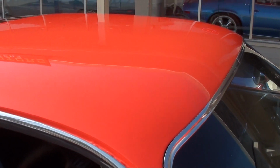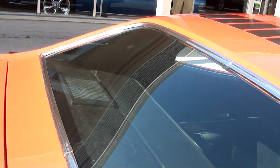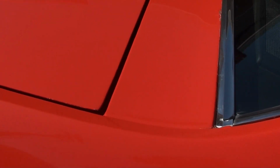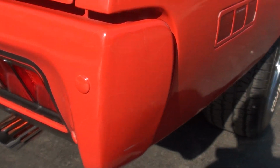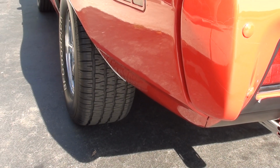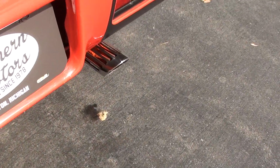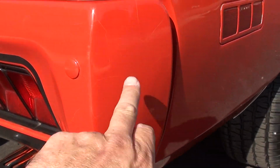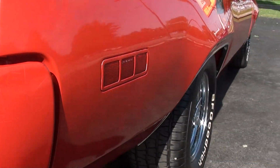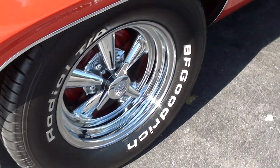Dual chrome mirrors. Again, there's a couple little marks in the paint that you can nitpick. It's got the going on the back. Again, front and rear enduro bumpers. The car's got all the original body panels too. Nice and straight down the sides. Again, it's got some good sized meats on the back of those BF Goodrich Radial TAs. It's got the machine gun tips. Kind of nitpick a little bit, but I'll tell you what, I wouldn't do anything to this car, man. Turn the key and go drive it. Rock solid body, and like I say, it just runs and drives just as sweet as can be.